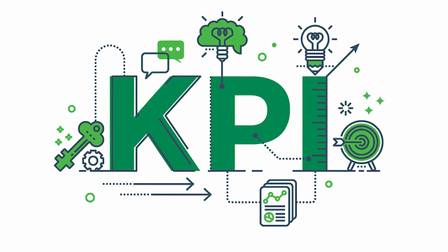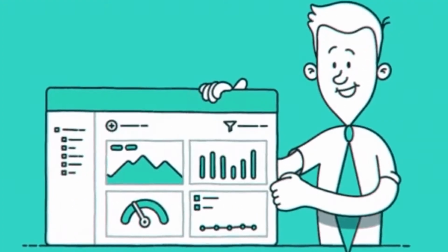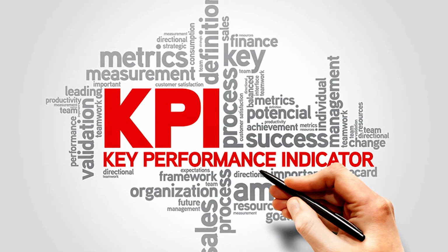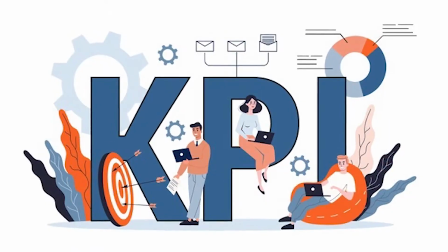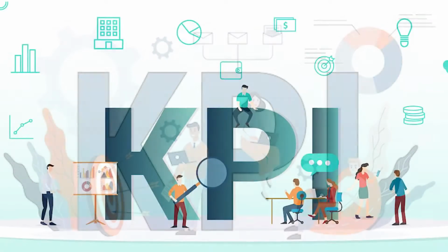The great thing about KPIs is that you can configure them to suit the needs of your business and your individual teams. By analyzing these indicators, you can determine what strategies are working and which ones aren't, and adjust your efforts accordingly. For today, we will be counting 5 key KPIs to optimize for better sales.